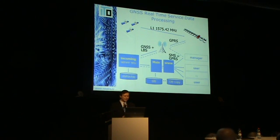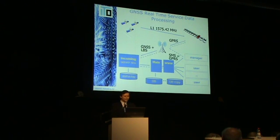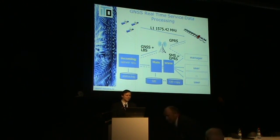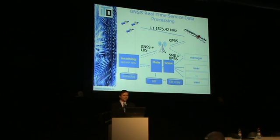The basic data mainstream again is very simple. The objects receive data from satellites, and currently we use just the L1 band. Of course, in the future there could be other bands as well, but so far we are pretty happy with this one. And of course it costs much less this way.